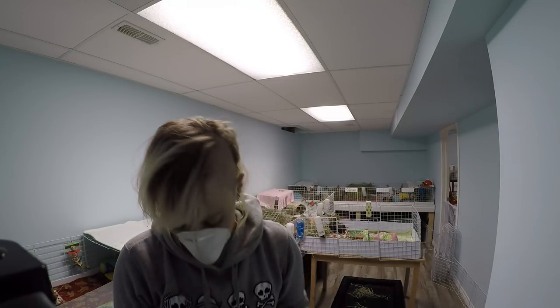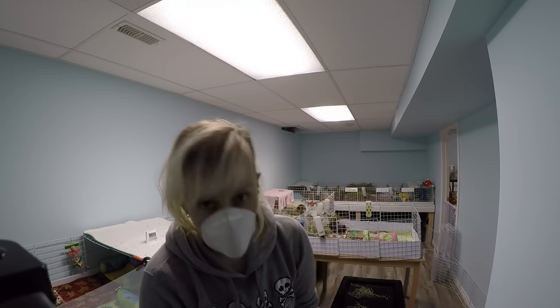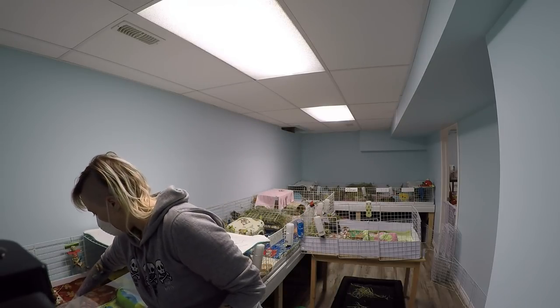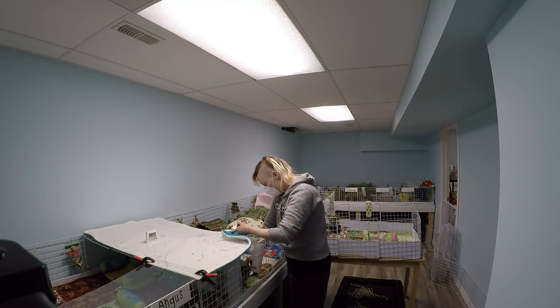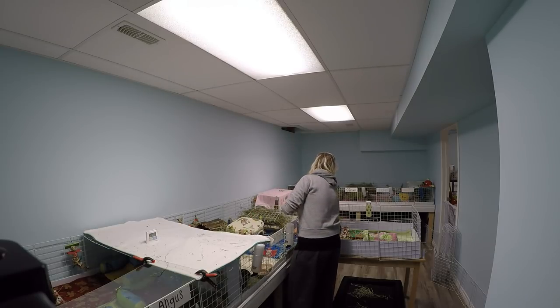Okay, so now that everybody's tidy, it's time for their after tidy snack. I give out cucumber. Cucumber for the pigs, and then Seymour gets kale. So let's do the pigs first. There you go, boys. There you are. There you go, Will.